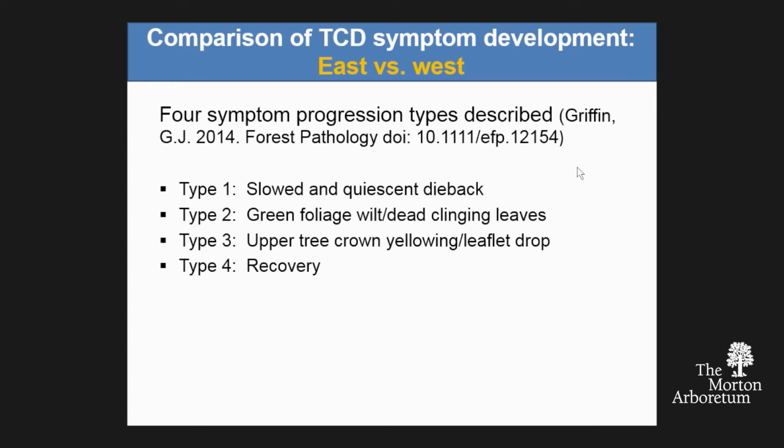And so he categorized the progression. He came up with 4 types. And this was published in a scientific journal, Forest Pathology, just last fall. So he has 4 types of symptom progression. Slowed and quiescent dieback, kind of sounds like a decline, doesn't it? Green foliage wilt with dead clinging leaves, upper tree crown with yellowing leaves and leaflet drop, and then recovery. So he had these 4 types that he documented in those 2 areas in the eastern U.S.